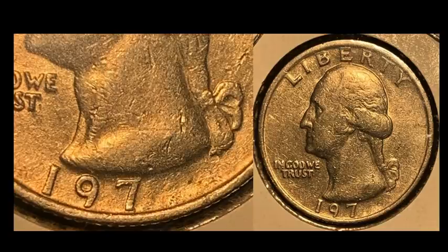Now here's a neat one. I actually have a few of these, but this is a 1970s something Washington quarter. Obviously it's missing its last digit. So is this foul play or is this an actual error? Well, I'm happy to say that this is a clogged die or a strike through.